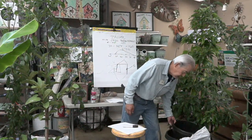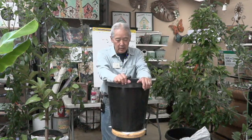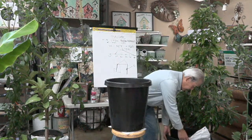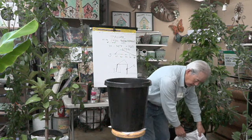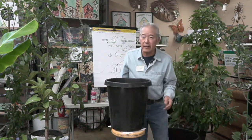Now, if you're planting in containers, we find that most plants do fine in containers. Usually you want to be, for a fruiting plant, at least 15 gallon. Bigger is even better. This is a 20-gallon pot. The wood boxes are even nicer because they're better insulated.